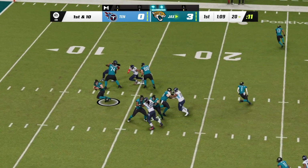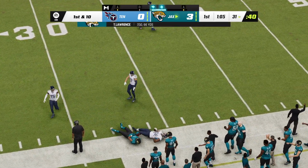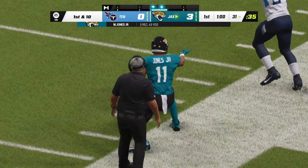Throwing now, Lawrence on first down. This complete to Jones. And he's going to get this one across the 30-yard line. 11 yards for number 11.